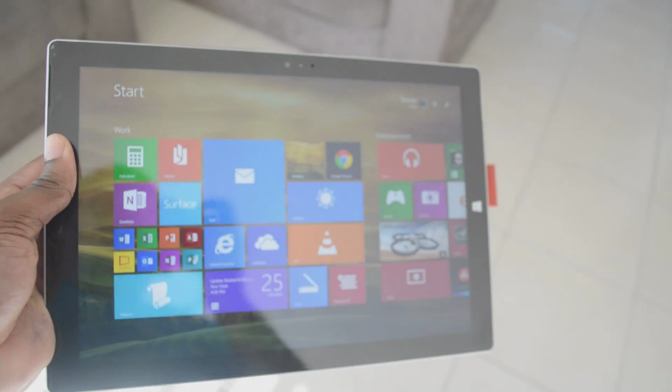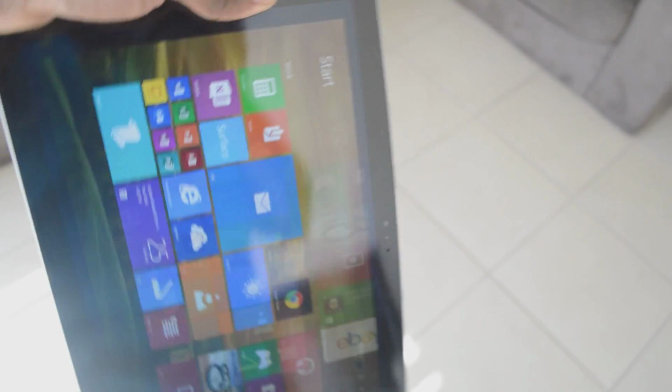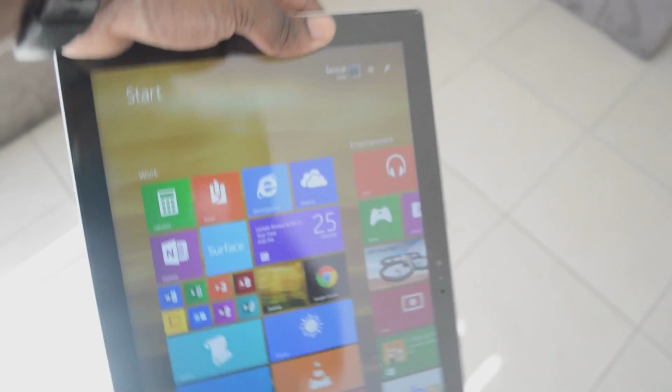This has been a quick look at the Microsoft Surface Pro 3, starting from $999 all the way to $2,000, depending on the specifications you get.